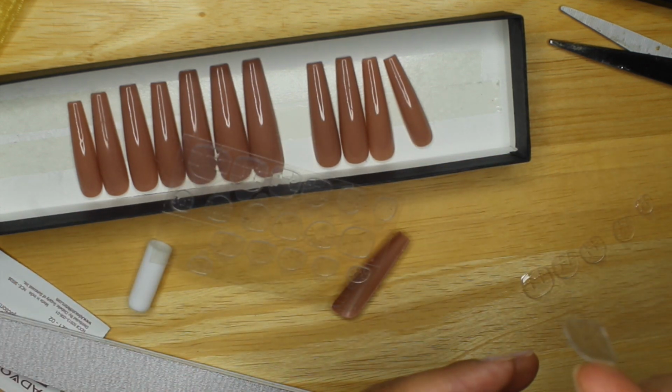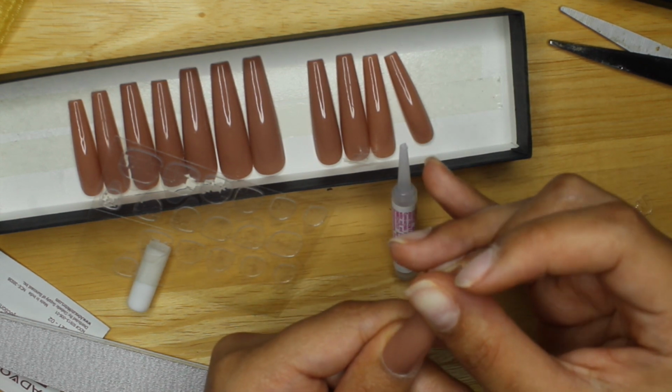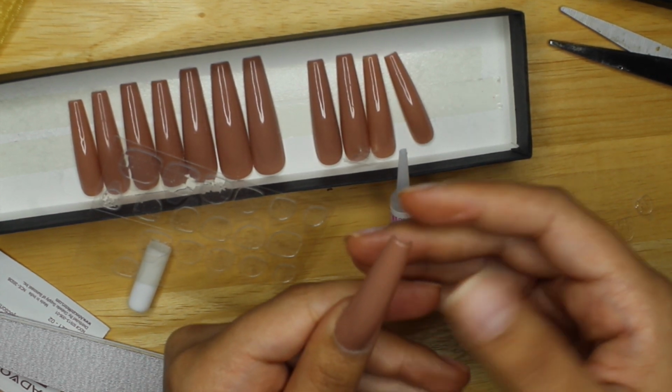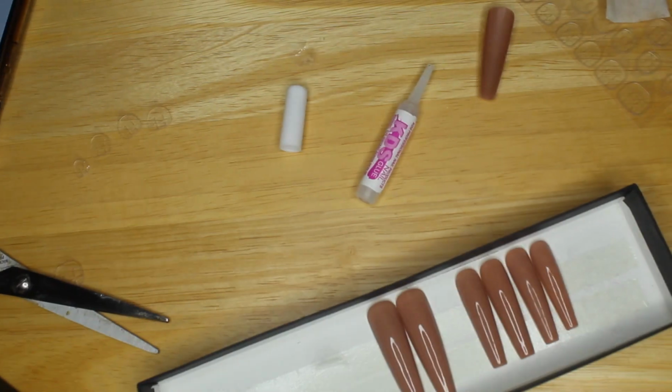And this is just how the instructions told me to put them on. You put your nail glue on your bed and then a little press-on sticker, and then nail glue on the nail. And then you just go ahead and press that bad boy on. After that, you're all set. And you just repeat this process for all your fingers.